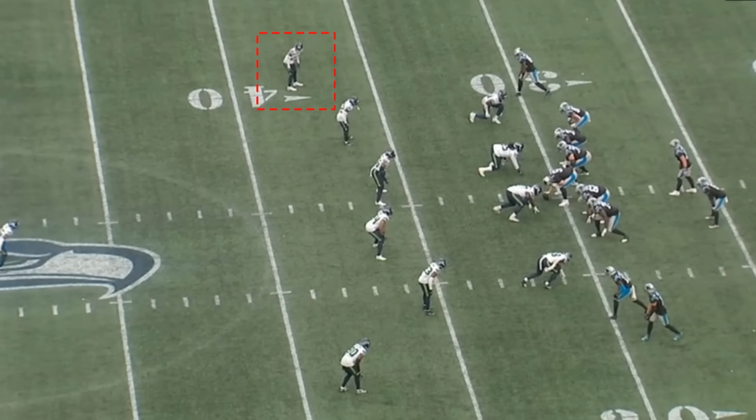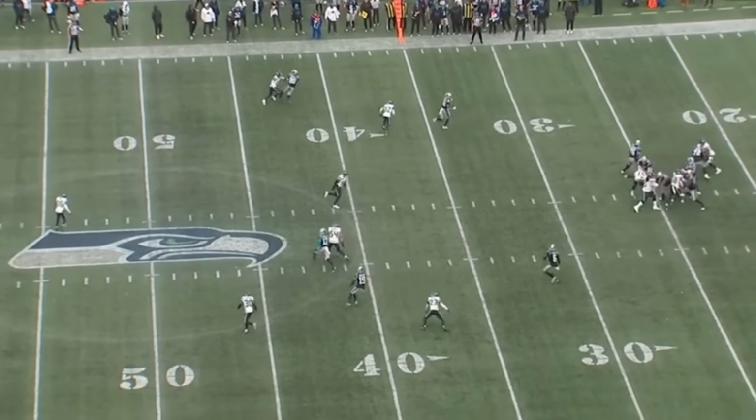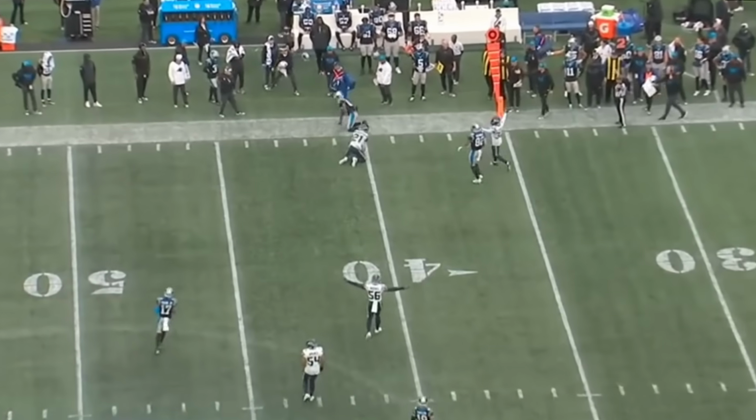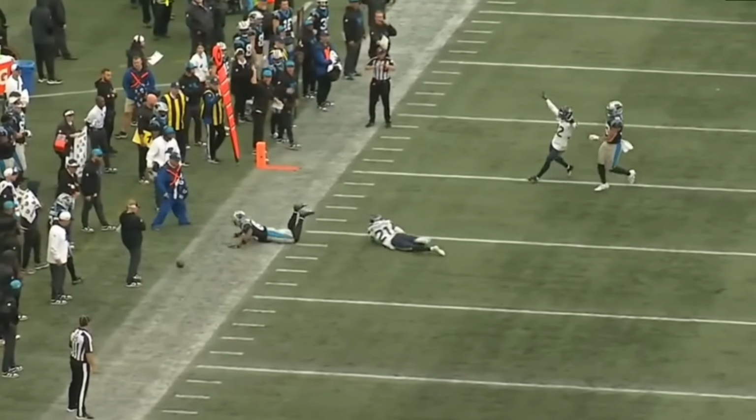You got another really nice play by Devon Witherspoon. He's going to get the hand out there, force the incompletion. This was 2nd and 4. A really nice job once again. For a rookie to be making these type of plays is freaking impressive to me. So great job right there. Let's get into the next snap.